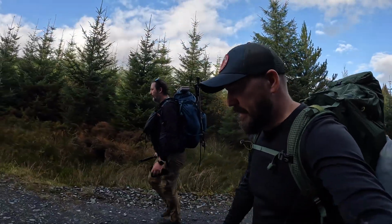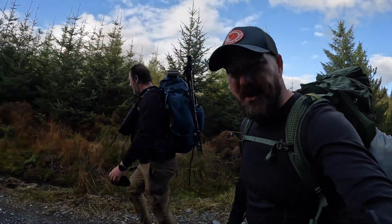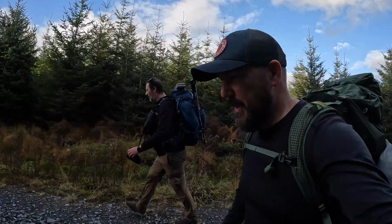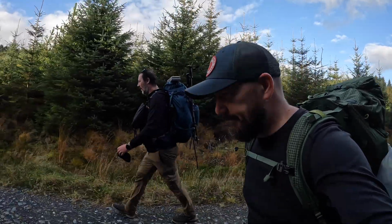So we're off wild camping tonight. We left the Bothy this morning, walked out, the weather changed a bit, we had some blue skies, we've stopped for lunch. It's 4:15 now and we're just heading up towards Loch Grannoch, where we intend to spend the night.